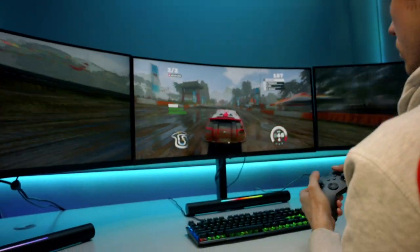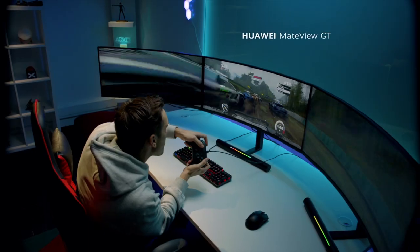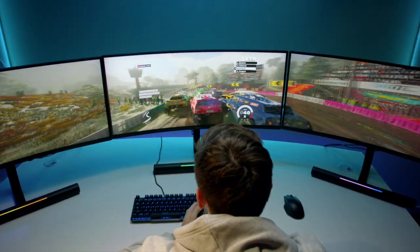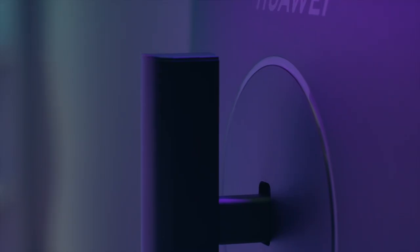Guys, watch out for the third turn. I'm gonna win this, guys. You can't beat me. I'm the best. Watch out for this third turn. It's really sharp, guys. Do it.